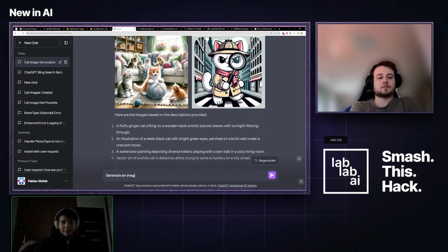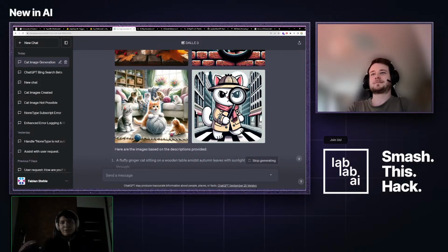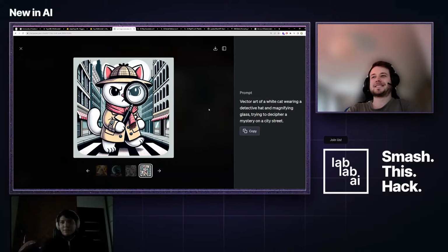So, like GPT, the way it tackles this problem, at least I think, is it gets creative, and each one of the prompts has very specific stuff. Like, do you have a detective cat? GPT is the one who gets creative about these things, and for sure it does its job, which I just find interesting. The vector art with a white cat wearing a detective hat is very specific. Everything that you're looking at is described in the prompt.